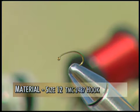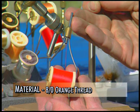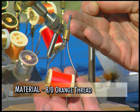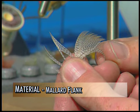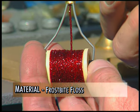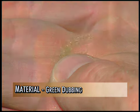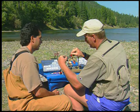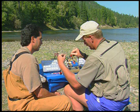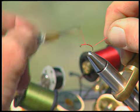You bet. We're going to use a size 12 TMC 2487 hook. Going to use some bright orange 8/0 thread. We're going to use 2 fibers of mallard flank for the tail, some red frostbite floss for the body. For the thorax, we'll use some bright green dubbing and a soft partridge for the hackle. I'll just go ahead and build a base with that orange thread. Don't wrap up and lose our body by twisting it.